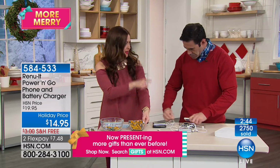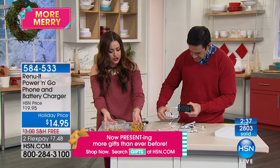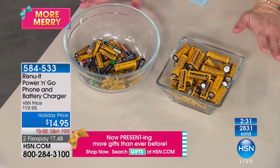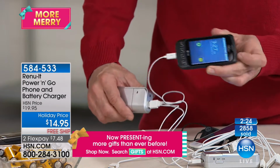We saw a battery charger, I think from Renew It as well, that is, I think, double the price of just this charger. So I love that you can charge your AA and your AAA batteries over and over again. Again, regular old batteries, you don't have to buy those specific rechargeable batteries. $7.48. Free shipping and handling as well means you grab as many as you want to.